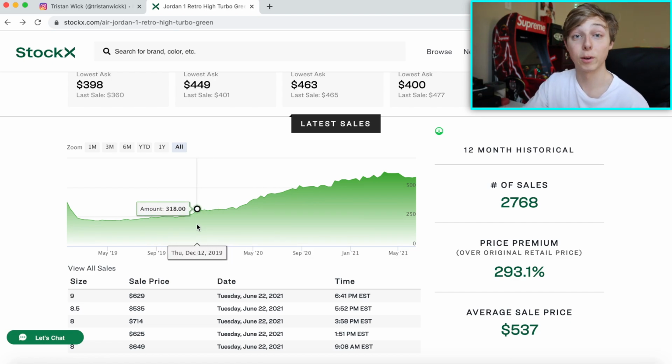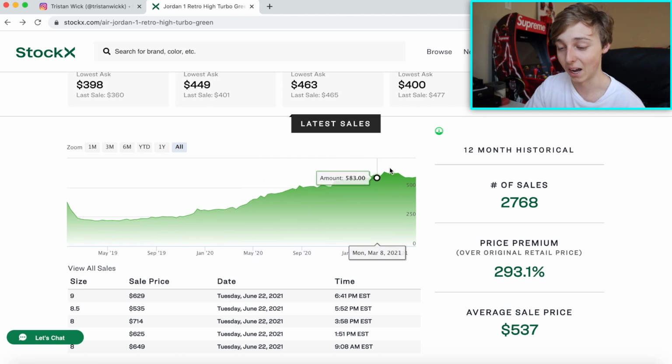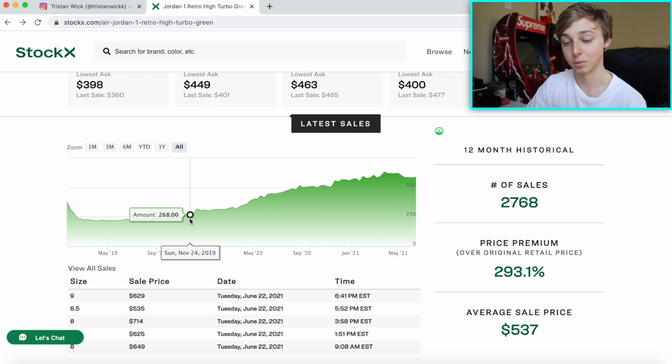As I say, I'm holding most of my sneaker investments until Christmas, the golden time to make some money on shoes. But again, I probably will just wait, you know what I mean? Seeing what happens after Christmas until the next summer. But I mean, yeah, shoes always rise around Christmas, always.